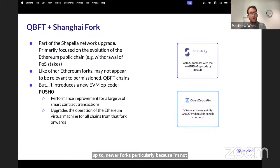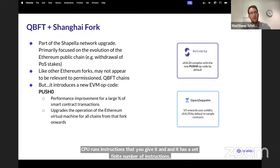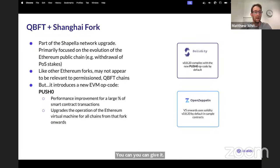The reason is that some forks not only bring in features around the public chain, they also, as we see in the Shanghai fork, bring about improvements to the EVM, the virtual machine that runs smart contract code itself. And indeed, the Shanghai fork did exactly that. So the Shanghai fork introduced a new opcode. For those of you who aren't familiar with CPUs, the CPU runs instructions that you give it, and it has a set finite number of instructions you can give it. The EVM over time evolves as a virtual machine. And in the Shanghai fork, a new machine instruction, push 0, won't mean a lot to most people, and indeed you don't have to worry about it at all. But it improves the performance of smart contract transactions, and that's why it was introduced.